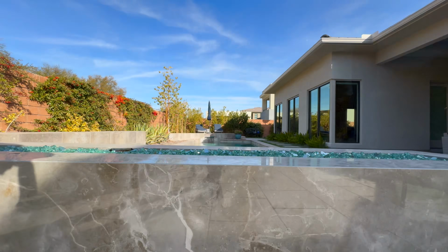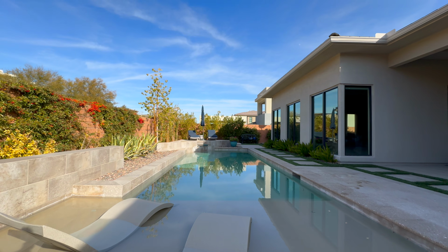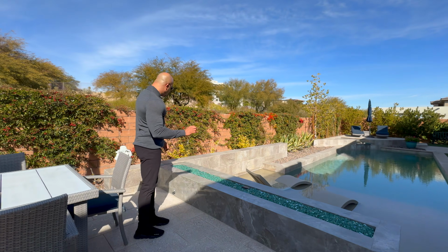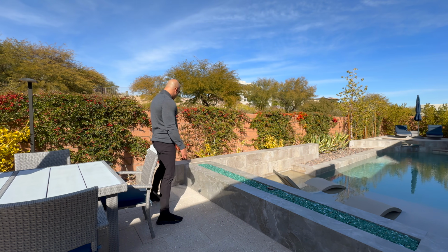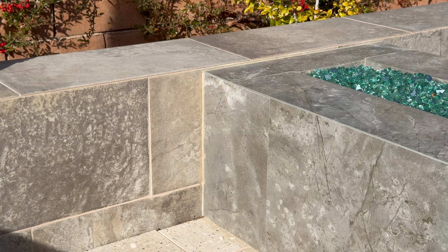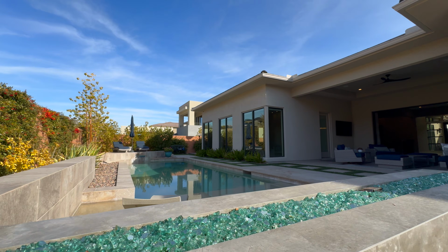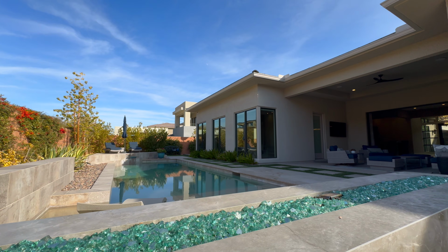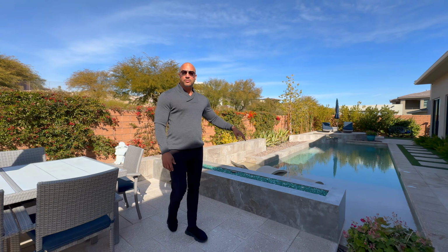Now, as we pan over in this direction, this is an awesome fire feature. Again, I love the way that they match this. Right here, this is porcelain, and then over here we have a matte porcelain tile. Even though they're completely different, they integrate seamlessly. So this is more high gloss porcelain and the slab as opposed to tiles. But this is a great fire element. Would be awesome if you're eating and if you're enjoying the pool. So having said that, let's check out the pool.